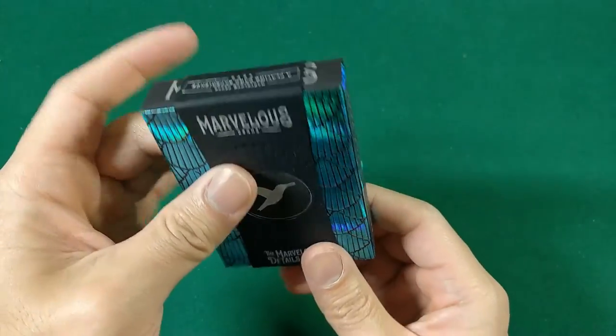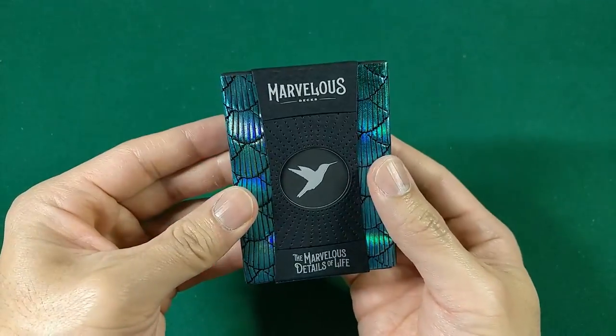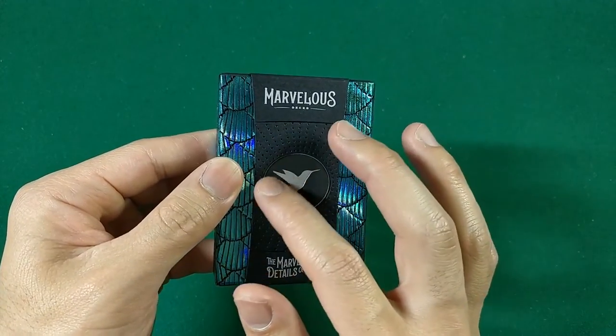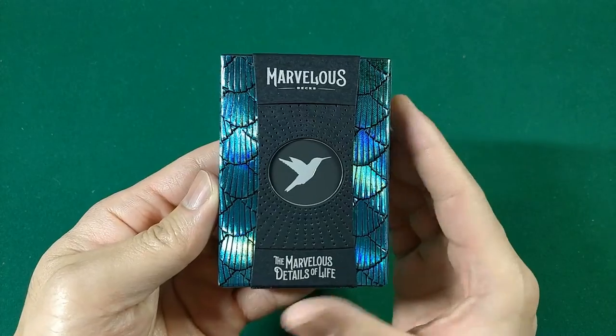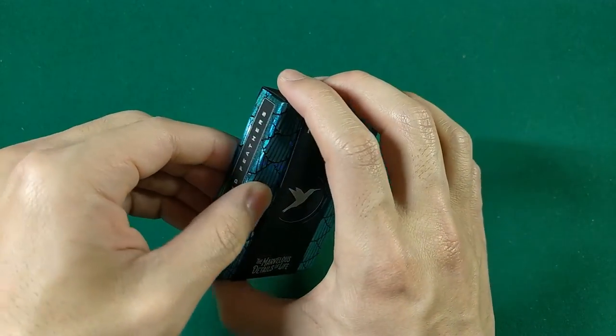So a cool little outer sleeve to hold everything together. It's a nice little touch that you don't see in a whole lot of decks. So that's a cool little feature. Of course, it has a little cutout circle in the middle to show the hummingbird that's actually on the front of the tuck case itself. And so now let's get the sleeve off and take a better look at the tuck case itself.